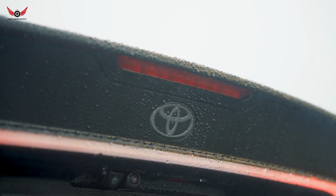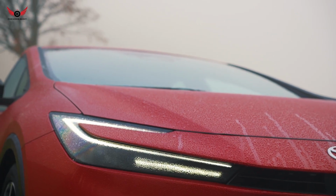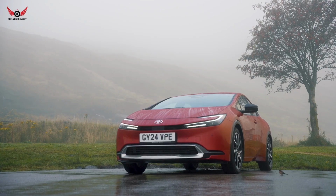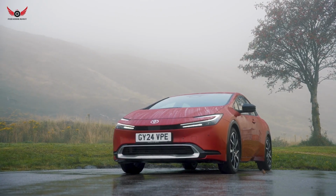But wait, what if you don't want a hybrid? Stick around, because we've got an even more surprising contender coming up that will make you rethink your next purchase.